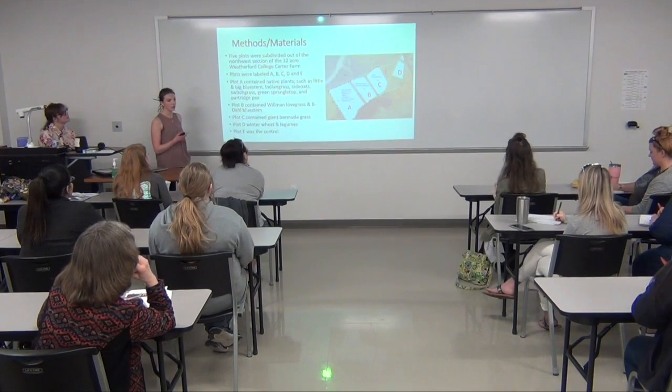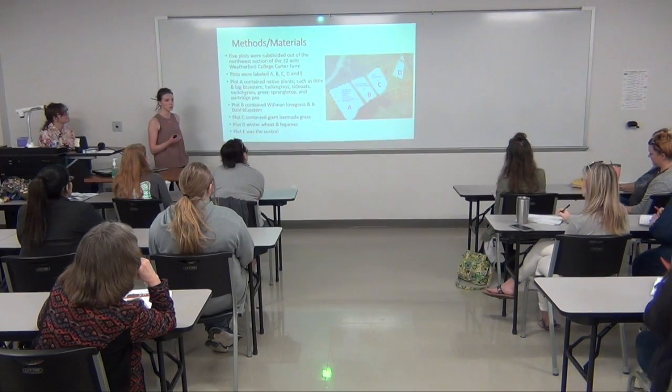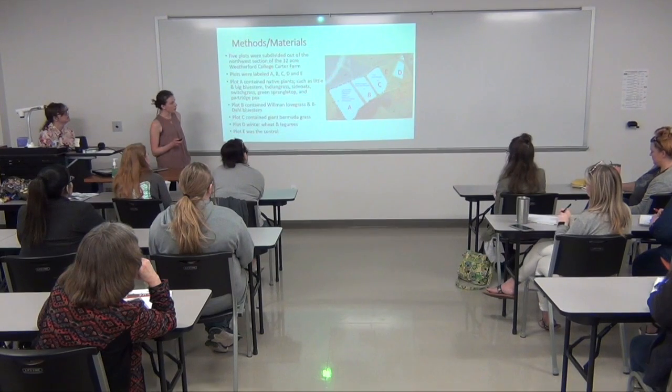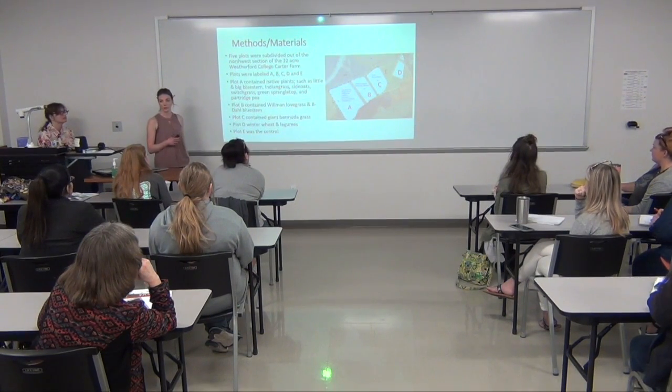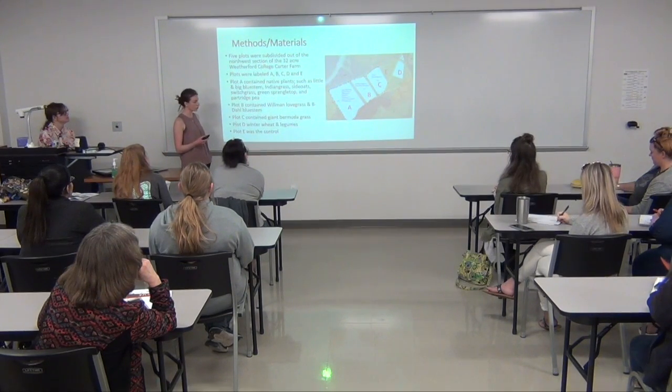Plot A contained all of our native grasses. That included little bluestem, big bluestem, switchgrass, sideoats, partridge pea, and springletop. And plot B contained our Wilman lovegrass and Beadle bluestem. These are both foreign grasses that were introduced into the United States about 100 years ago.